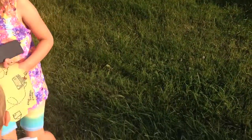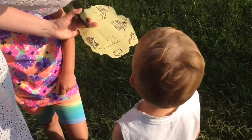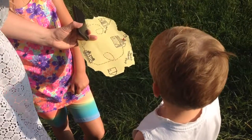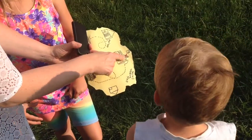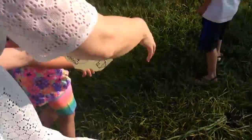We're back. We did all this. There's the pool and the slide. This looks like the steps to the pool outside of the fence. And there's a red X. What does the X mean? Treasure. That's where the buried treasure spot is. That's right. And look, what's this patch of stuff over here? This dirt. What do you think this is?